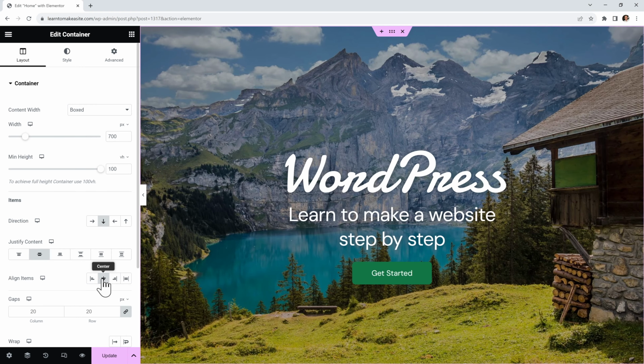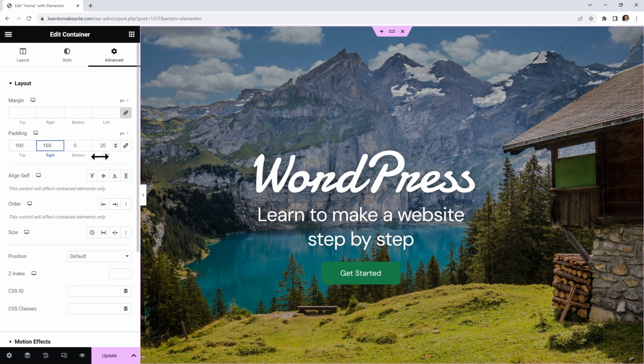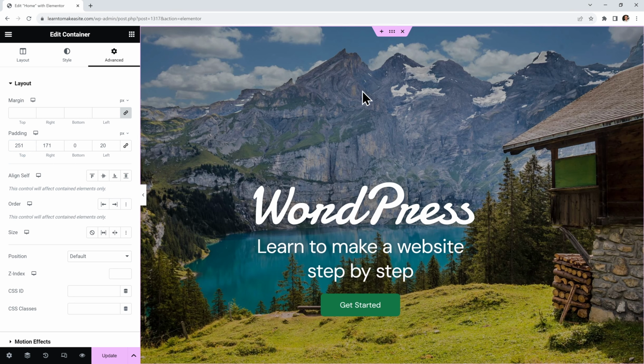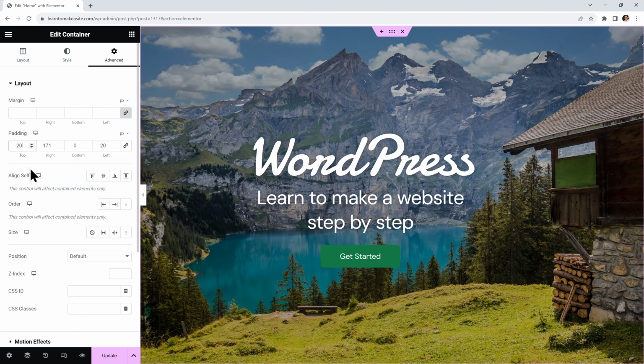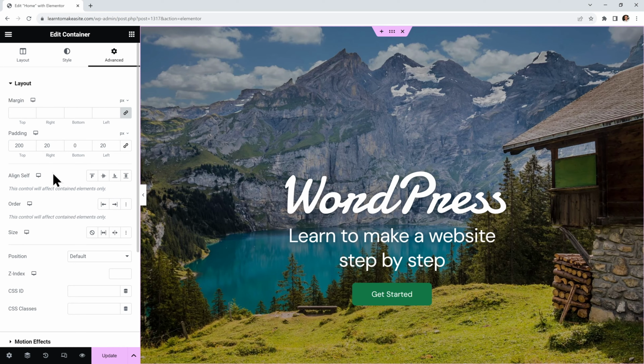And if you want to have even more control over the exact position of your content, you can go to the Advanced tab. Over here you have this padding setting, which allows you to add space wherever you want. For example, if we increase the padding on the right side, we add this space over here. And if we increase the padding on the top side, we add this space over here on top of our elements. I will set my top padding at 200, and for the right padding I will leave it at 20. So this is how you can position your elements exactly where you want them.